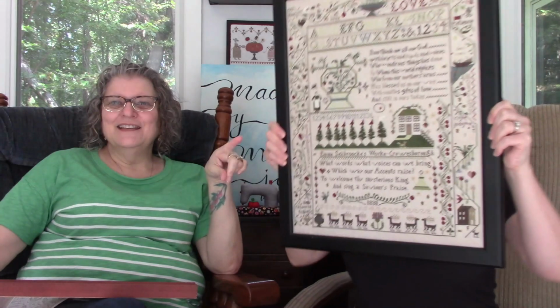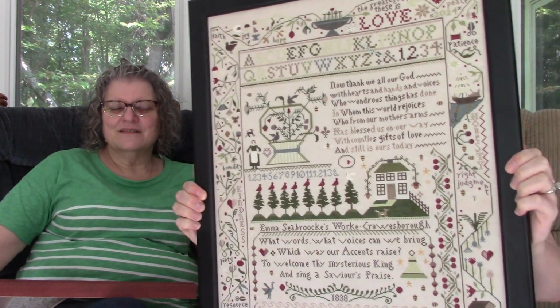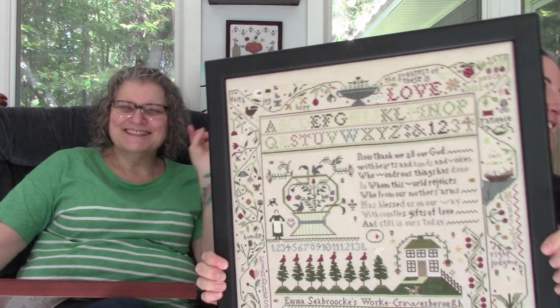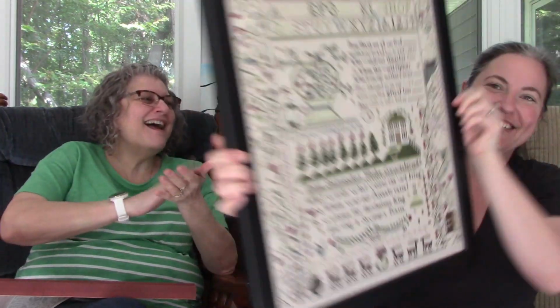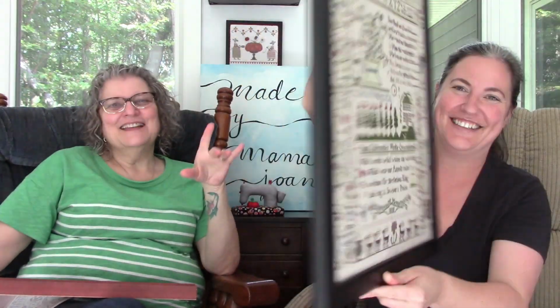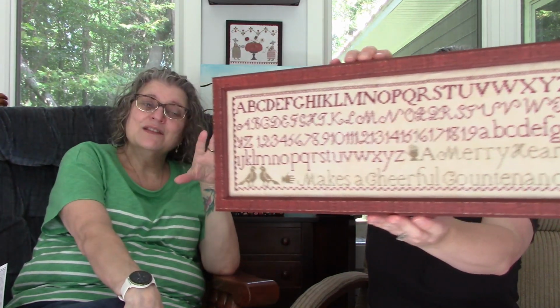So I did get my Shakespeare's Peddlers Saviour's Praise framed. Thank you, Melissa. I'm so happy about that. You can do some yay. I'll do the sound effects. So that one's finished. I did finish A Merry Heart Makes a Cheerful Countenance. I got that one done.